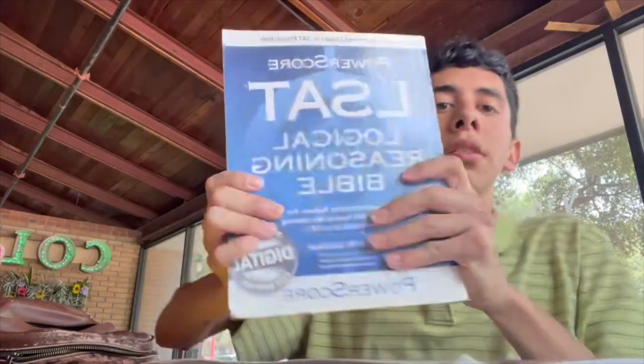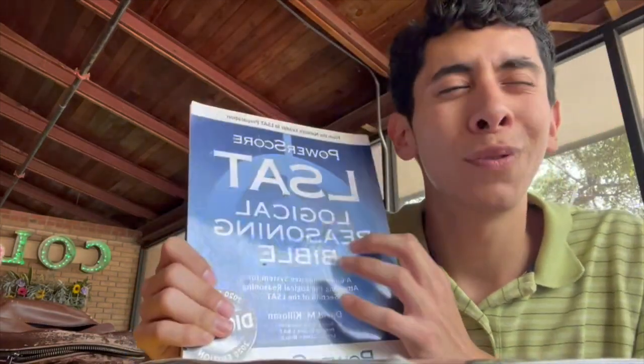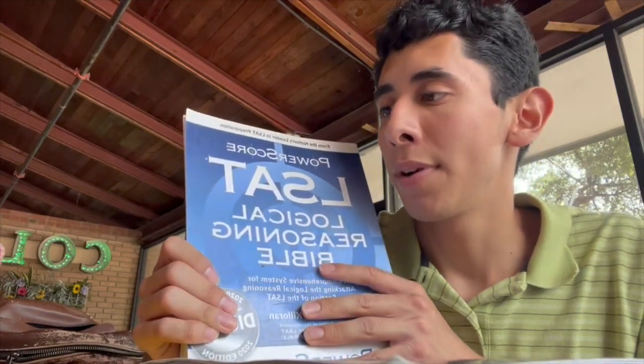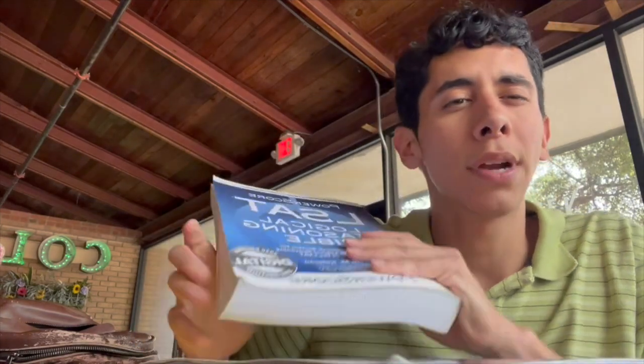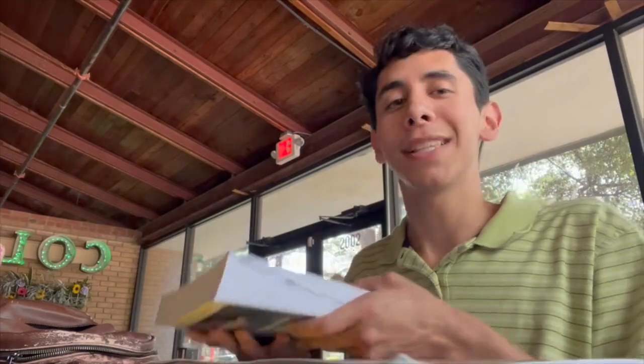So yeah, I do have my other one. This is the LSAT Logical Reasoning Bible. I haven't dove too much into this one, so I don't really have any recommendations, I just don't know too much about this one yet. But if you know anything about it, leave some comments down below and let me know what you think. If you're studying for the LSAT right now, let me know what you're studying with, and yeah, okay, so let's get studying.